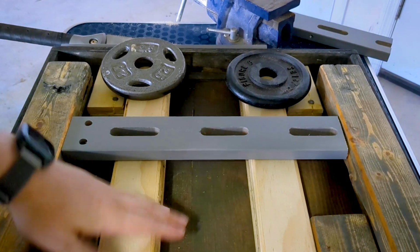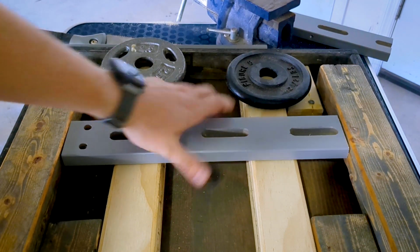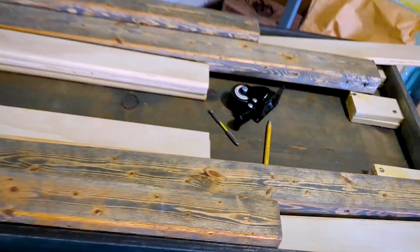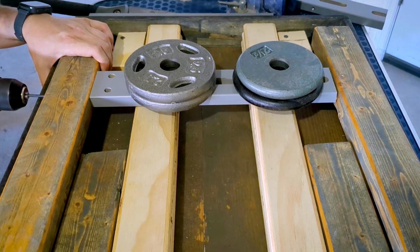Three pieces of plywood on each side hold this up directly in the center of these two boards, which are in turn wedged perfectly level with two more pieces of plywood.